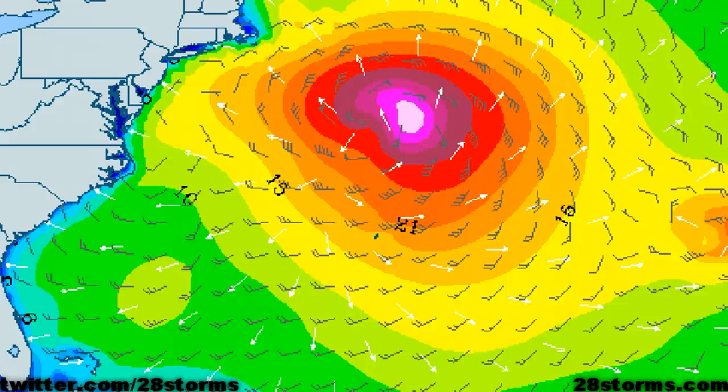And the maximum radius of significant wave heights is only going to increase. And you can see here out across the Mid-Atlantic and New England states, it's only going to increase as well. And the same can be said for the Atlantic provinces of Canada as we go into days 5 through 7.